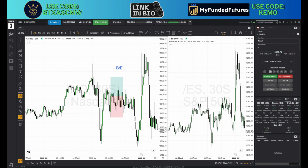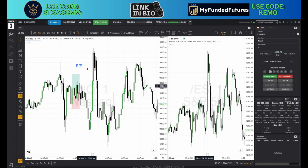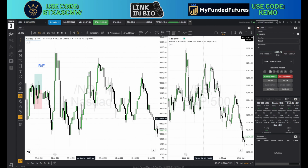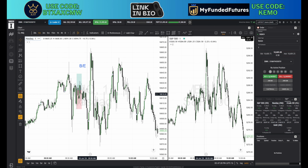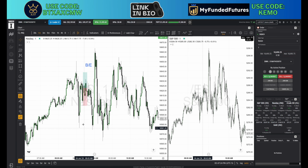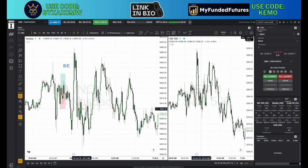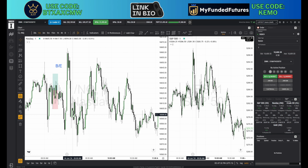This was the news at 9 a.m. my time, or 10 a.m. New York time. After the news came, we manipulated up and distributed down and basically started to consolidate. I did not take any trades during this area because I saw the price was very choppy, although we had SMT here and everything like that, but I just was not trusting it because we just manipulated and then took out that whole move that the news made.